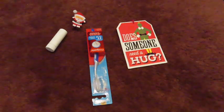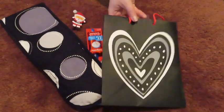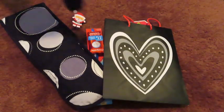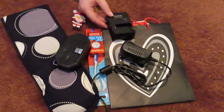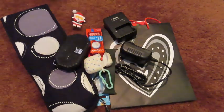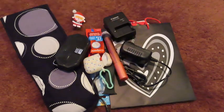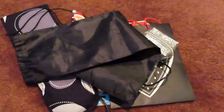This is going to be another random pile of things. Lots of things that get stuck in drawers that you just really don't think about until you sort through them and start getting rid of things. You will find a lot of small items once you start doing this minimalism challenge.